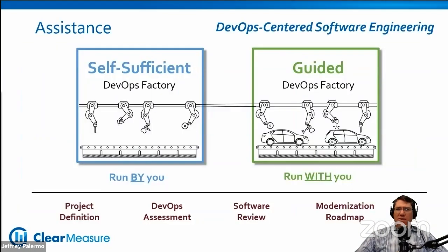So there's a few ways that we engage with clients to help them down this path. And one is to help your team be completely self-sufficient in your software project. You have a team that's run by you, and we come in there and analyze all of these different layers that we talked about, make some recommendations, help you fill in the gaps, help you define the strategy, the method of execution, the method of measurement, and then provide some coaching so that you can execute your project in this manner with a fully equipped DevOps environment.